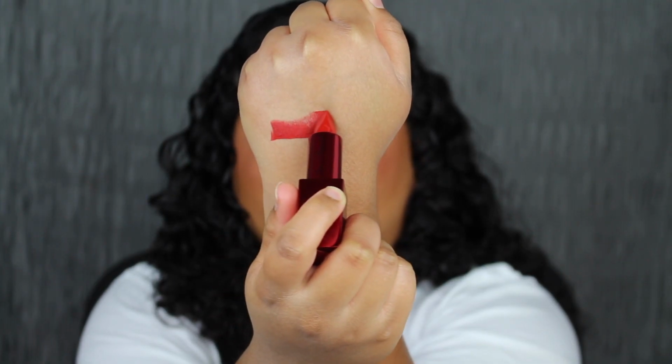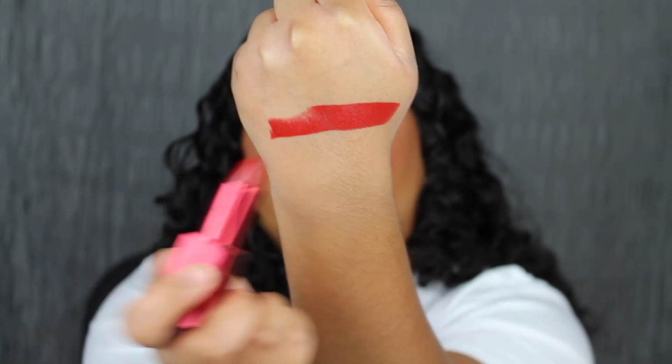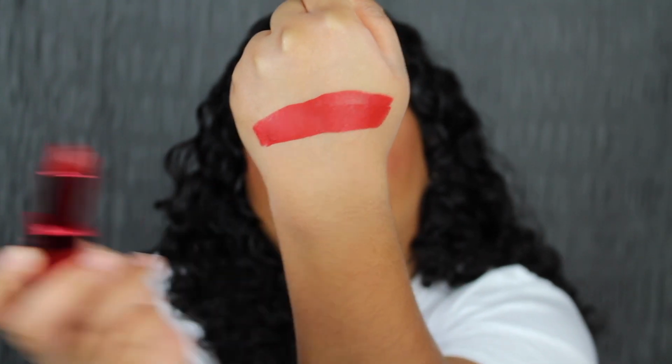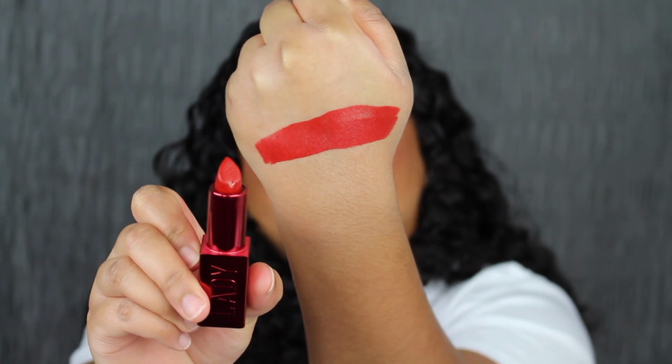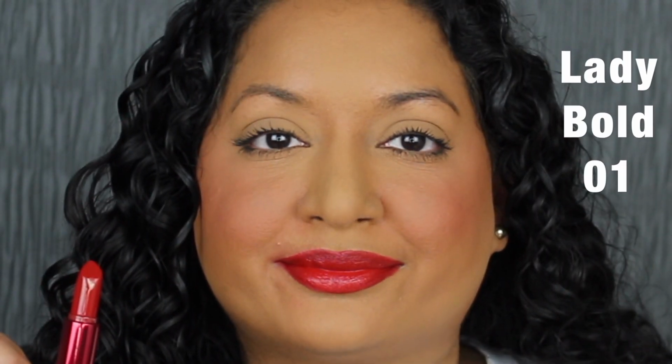Lady Bold is described as a true red. Ooh, that is super pigmented with one swipe. I didn't even swipe this out a bit. Let me go back. Well, I kind of made it bigger. That's fine. Here we have the shade in Lady Bold. It's super pigmented. I did mess up just a teeny tiny bit. It smeared a little bit. I got nervous and I was like, oh my goodness, I ruined my lipstick, but it actually came out really nicely.